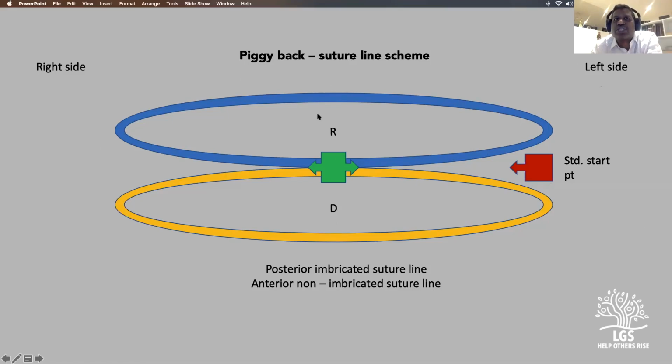So you can shift the tension on the suture line. So that's a clean way of doing a piggyback suture. In case you have a large liver, there is an alternative technique, almost similar to what you use in an arteriovenous fistula creation, which is Tellis technique.